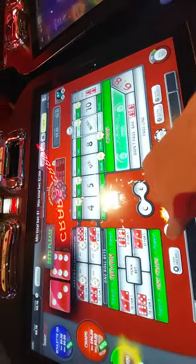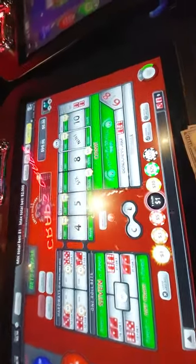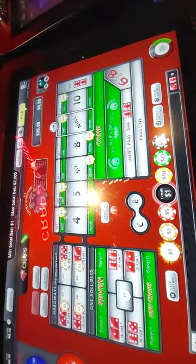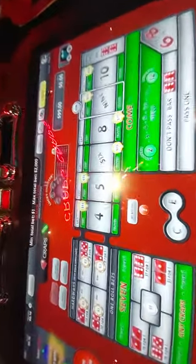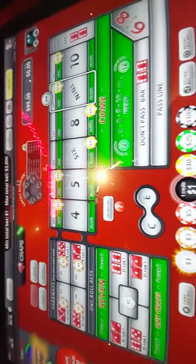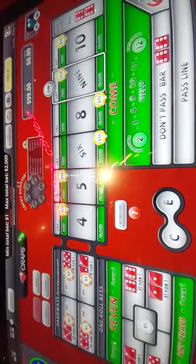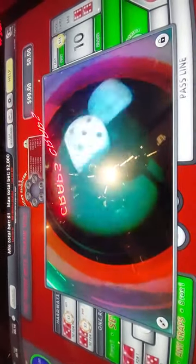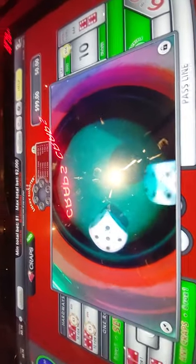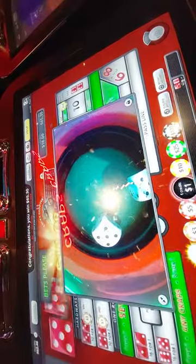Come out rolling. 9. Center field, 9. Winning number is 2, black, even. Chase your bets, please. Oh, hard 10. Hard 10, right? I think. There we go.